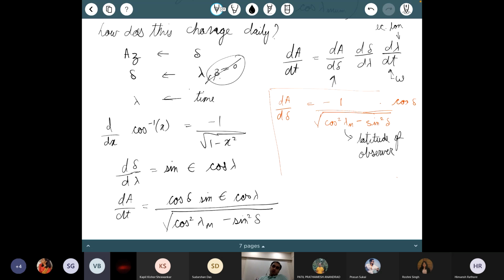Okay. What does this tell you? So what is epsilon? Epsilon, good point. This is 23.5 degrees, and it is called the obliquity of the ecliptic. Okay, so just as you have your latitude coming in between your alt-az to HADEC conversion, similarly to go from the equatorial to the ecliptic system, you are going to have that angle coming in, which is 23.5 degrees. That is usually denoted by epsilon.